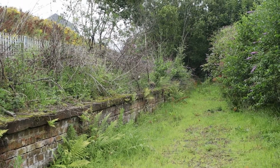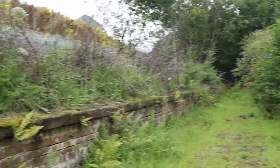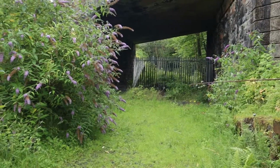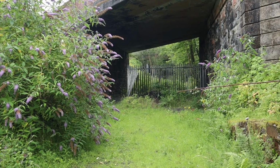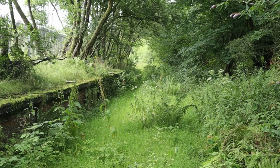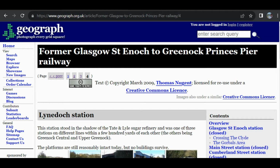And here we are on Lynedoch Station, and there's the down platform looking towards Greenock Princes Pier. And there's the bridge there through which I've just walked. Somebody having pulled the fence back, and the track for some reason ends under the bridge. Yeah, the platforms are quite long. 2 platforms, still in quite good condition. Although with trees growing on it, you would struggle to reopen this line.